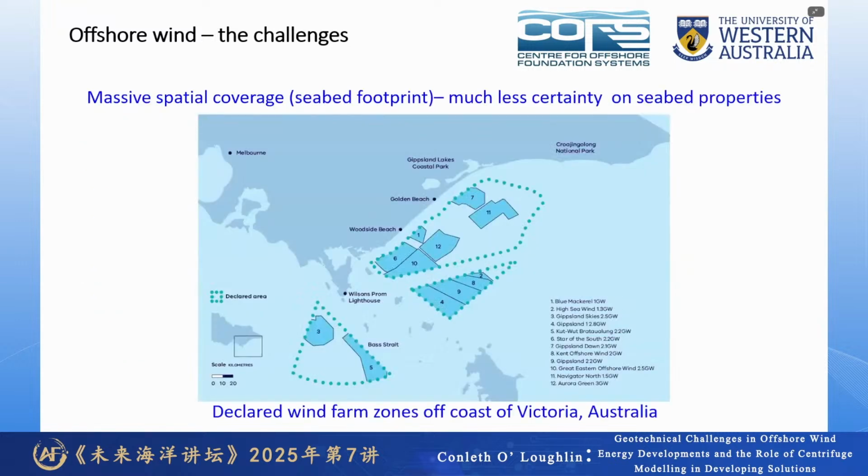So just picking up on that point about the offshore seabed footprint of an offshore wind development, what I'm showing here is a map of some of the declared wind farm zones off the coast of Victoria in Australia. If you are familiar with Australia, you'll see Melbourne here, which is on the south coast. And these developments here are the ones that have been declared as wind farm zones. There are no actual offshore wind turbines in Australian waters to date.